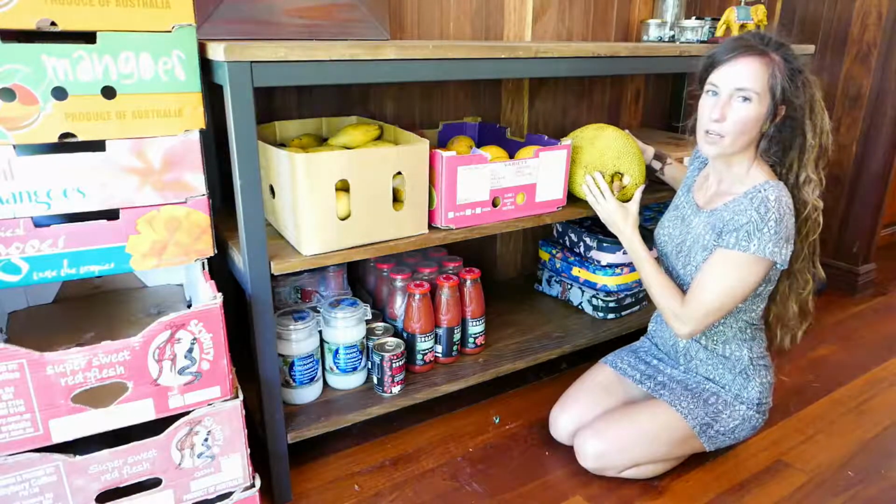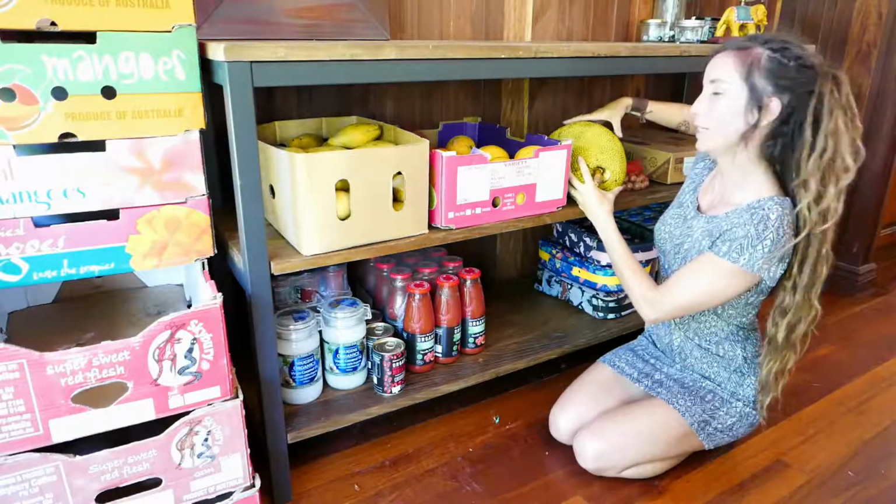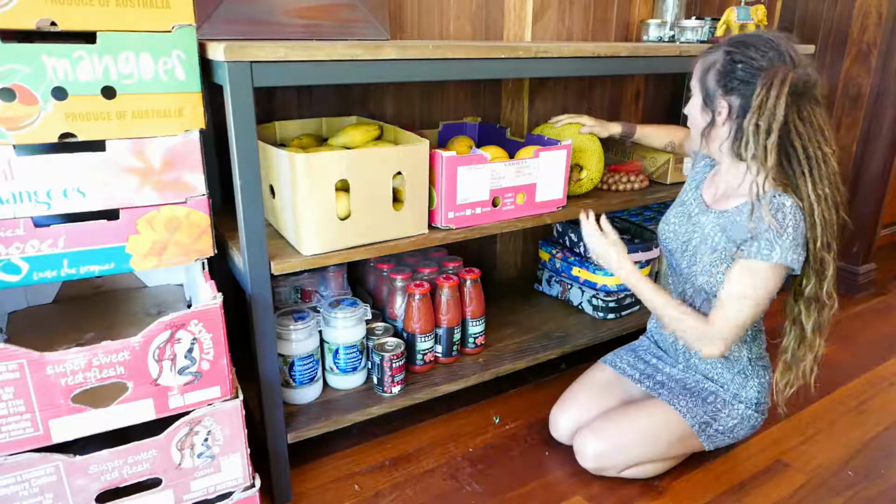And you can tell when these are ripe because they start to make the whole house smell incredible. And they start to get some give as well. You can push on them and the skin gives too.